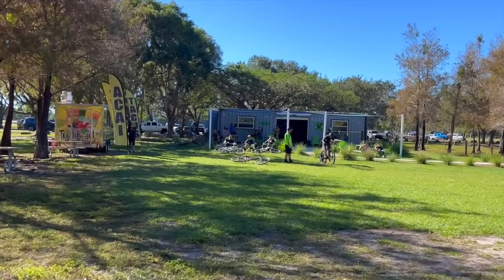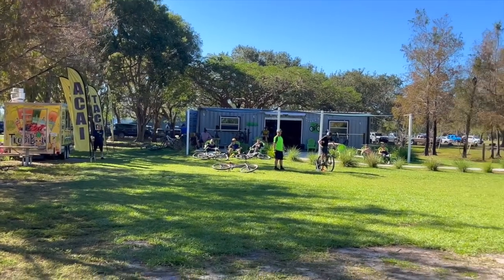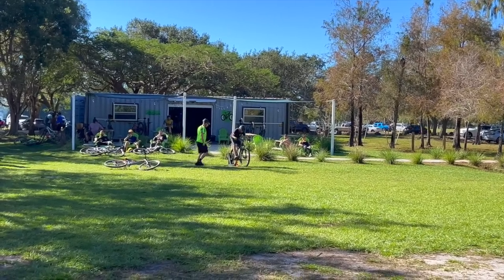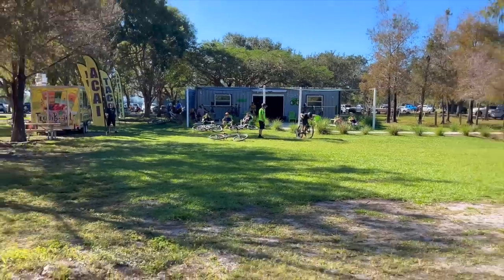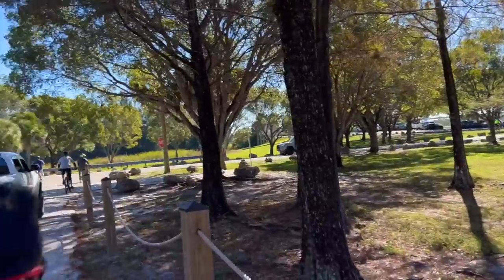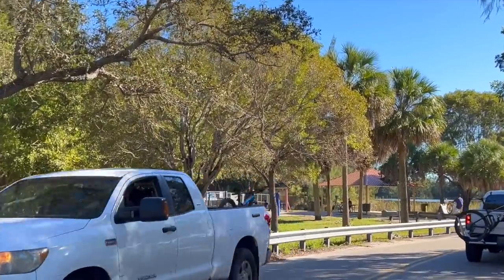Super cool. You can get acai bowls, tacos. You got this container place that fix your bikes, bike box, and it's right by the parking lot. And then the beginning of the trails right over there.